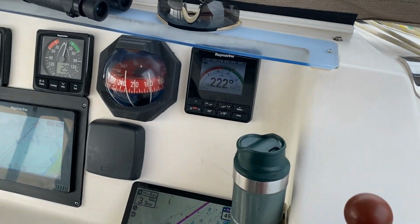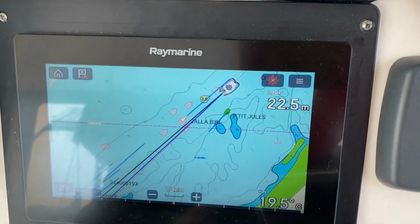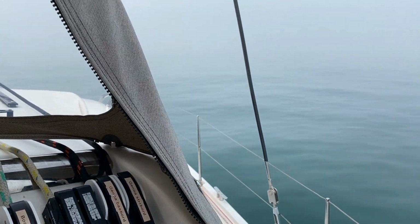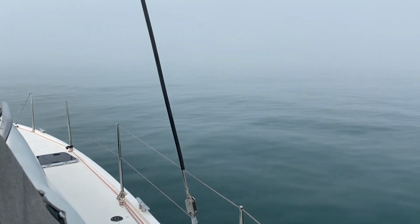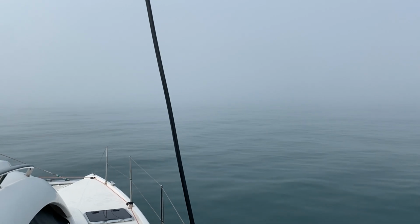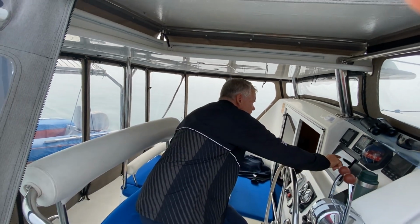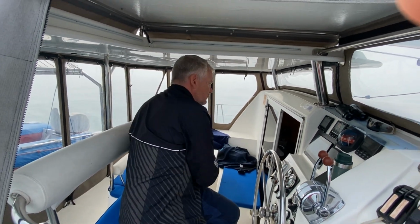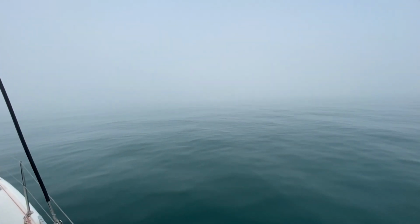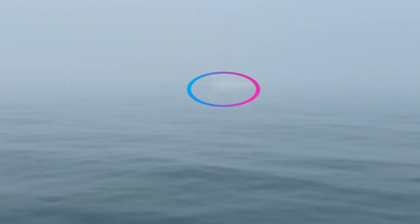The ships that, like us, have AIS, we can see on our chart plotter. The problem is with all the ships that have chosen not to sail with an AIS. Any minute right now we are supposed to see another ship. They are quite close to us right now. What is the distance to that ship that is coming towards us? 0.18 miles. Oh, it's over there. I don't know if it shows up on camera. They had AIS, so we knew they were coming, so that was fine.